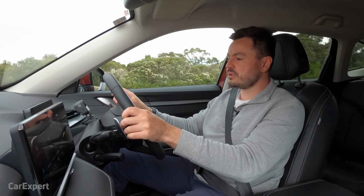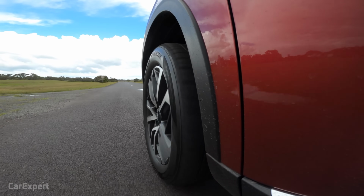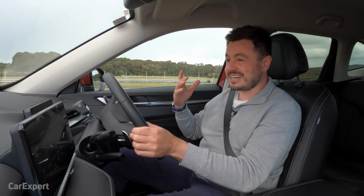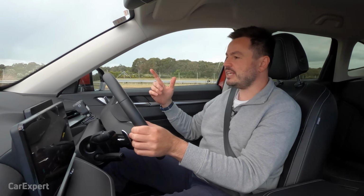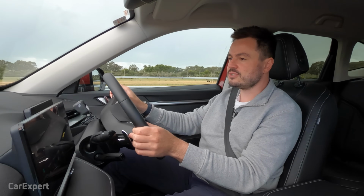And what about road noise? Well, this is a coarse chip section of road. As the speed picks up, you do get a bit more of it translating into the cabin, but for the most part, it's a really quiet environment. Today's quite windy outside, and I'm not hearing a great deal of wind noise coming into the cabin. So it's a big tick there in terms of refinement.